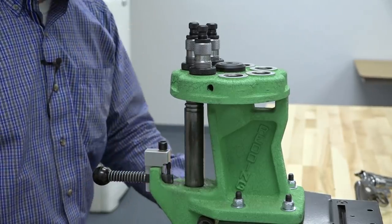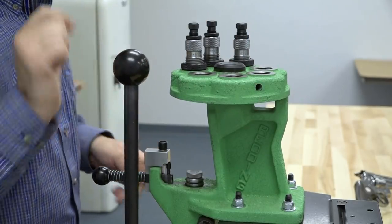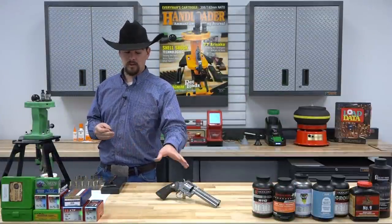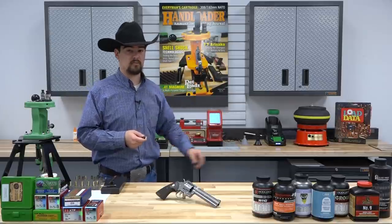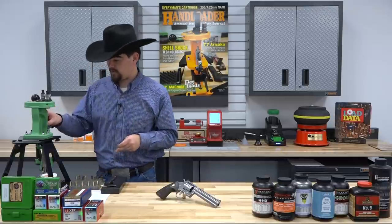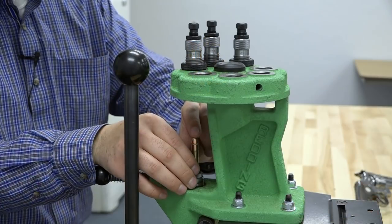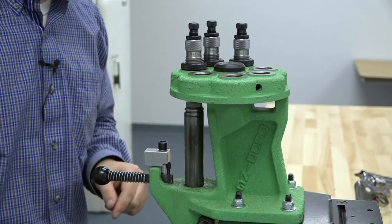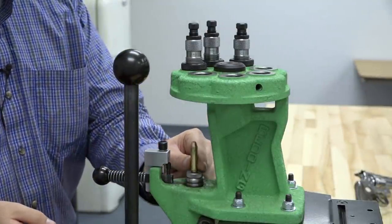So, with my cases expanded, I'll swap over to my seating die. And of course, if we were making live cartridges, and for the development of the loads on this video, we would measure out powder. All the powder would be measured on an RCBS Matchmaster scale and would be accurate to 0.04 of a grain. But since we're just making some dummy rounds for video purposes here, take my expanded case, seat my bullet on there, about as straight as I can get it, run it up into the die, and now I have my dummy round seated.